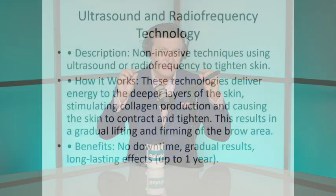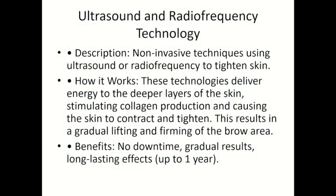These are very powerful techniques and technologies. Now, other technologies that have been shown and used to bring brow elevation 1 or 2 millimeters are ultrasound and radiofrequency technology. Both work reasonably well by stimulating collagen production and causing the skin to contract and tighten. And it does produce a gradual lifting and firming in the brow area.